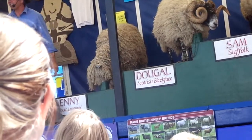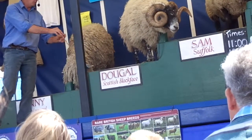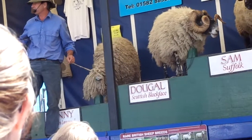Now, these fantastic looking dreadlocks, okay, these are actually what we call wool staples. Now, this is a wool staple, okay, it's about 11, 12 inches long. Record for a Lincoln wool staple, 32 inches. So he grows a massive fleece.